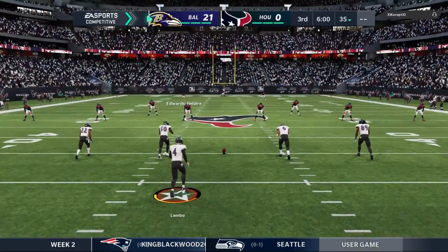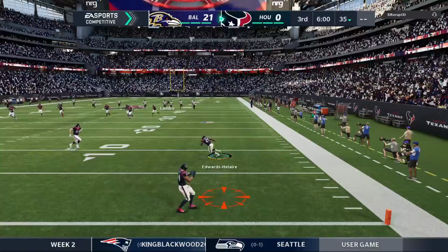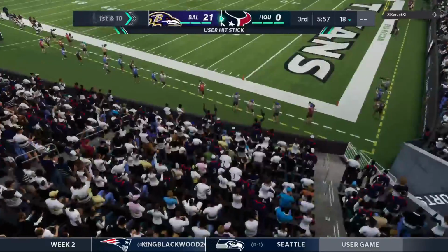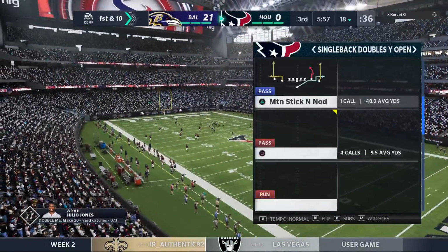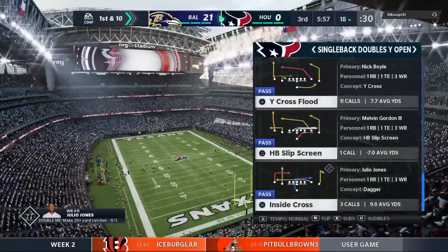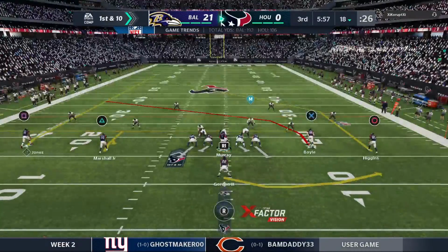The Texans down on the scoreboard, but they do get the first crack here as we are back underway in the second half. Taken in at the 3. And he had no room to run as he's tackled down inside the 20. 1st and 10 at their own 18-yard line. The Texans offense ready to go here for their next drive.